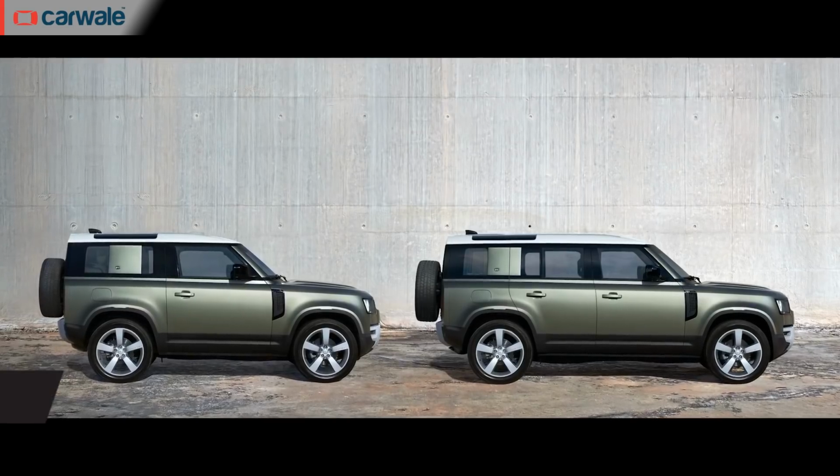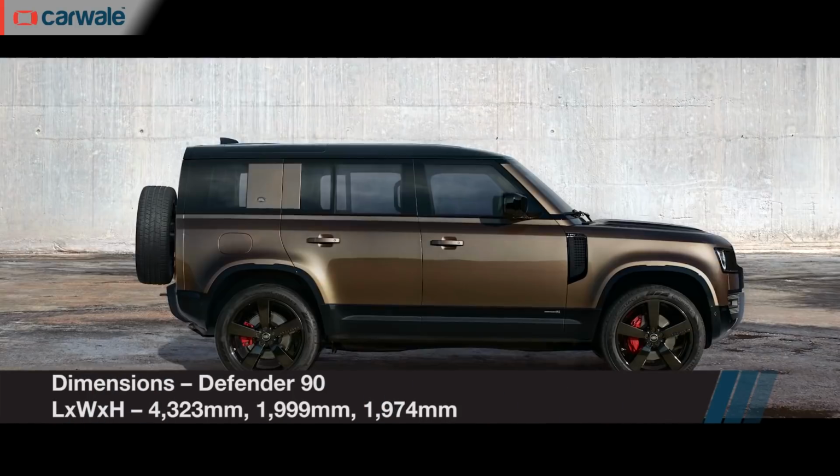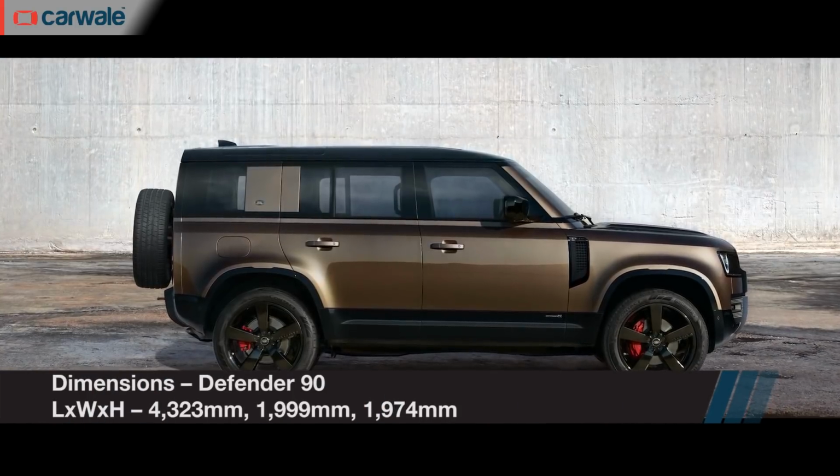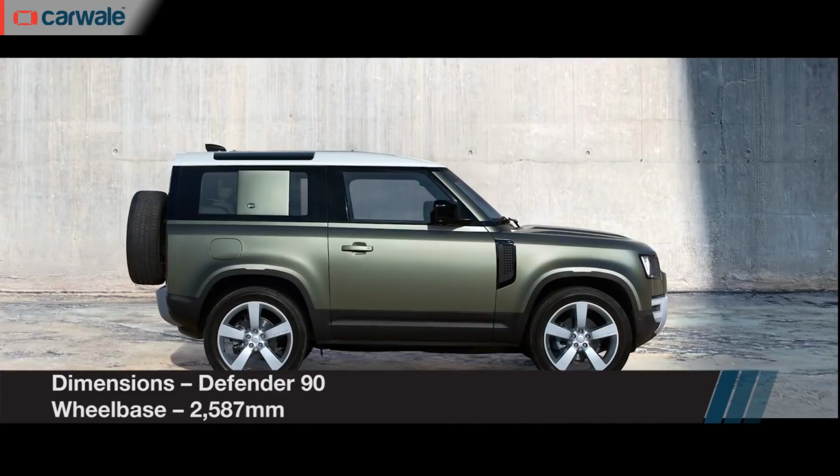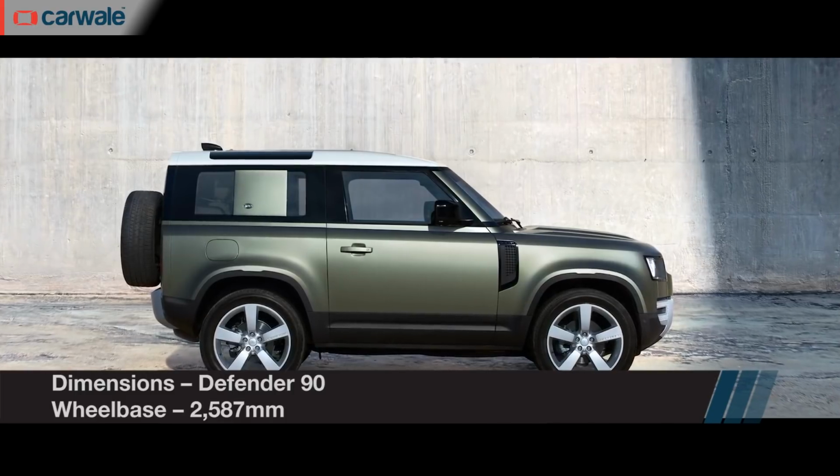You've got the 90 and the 110. 90 is a 3-door. You've got the same engine on both. You've got a petrol engine, 2-liter, 4-cylinder, makes nearly 300 horsepower, 400 Newton meters of torque.